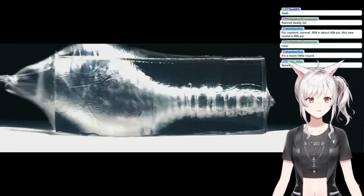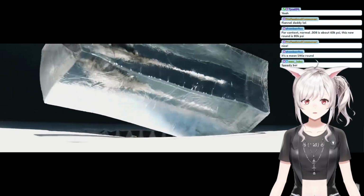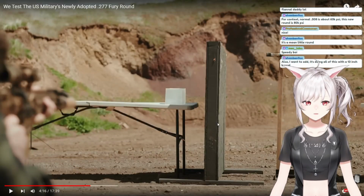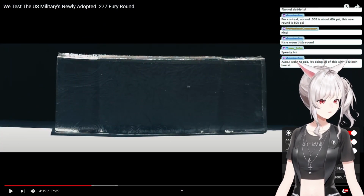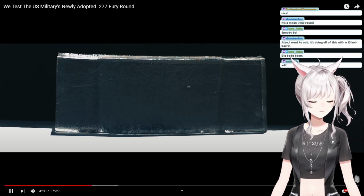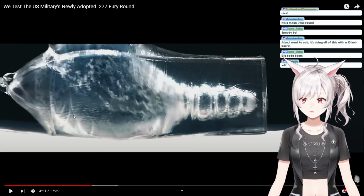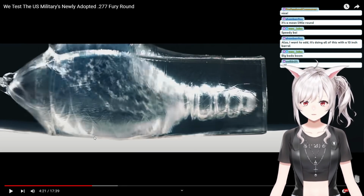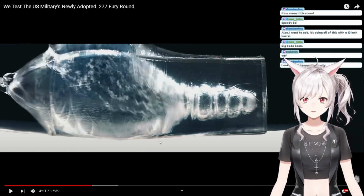Holy shit. Show it again. I'm showing that again, and I'm gonna reduce the speed. That deserves a super slow-mo. Look at that cavitation. Think about this happening inside the human body. Holy shit.